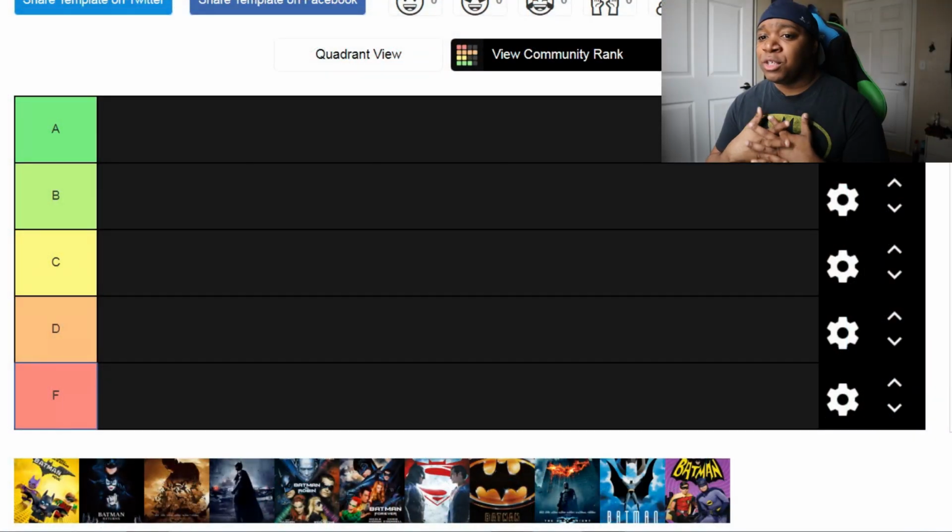So as we jump right into the tier list ranking, as you can see here, all of the theatrical release Batman films are here. However, the only one that isn't here is Justice League, but luckily it's not here because I actually refuse to see Justice League. I still haven't seen it and I don't want to watch it, but all the other ones are here, and I think my ranking may surprise some people in terms of where I place them.